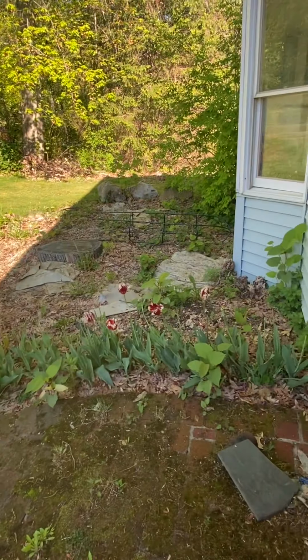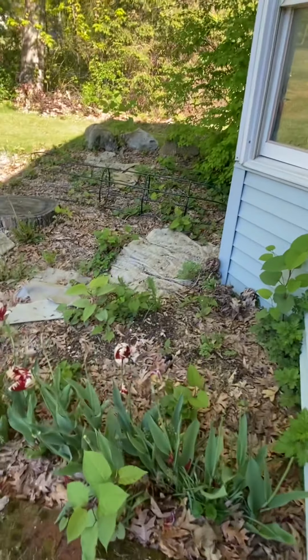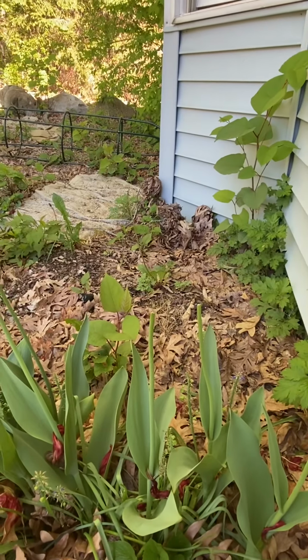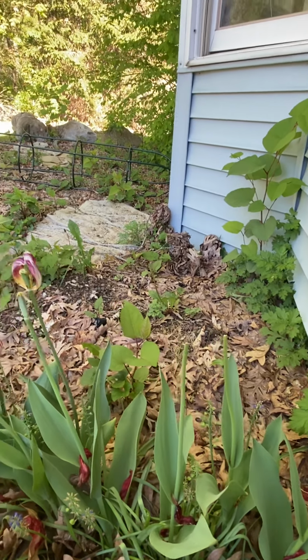So the red tulips are pretty done. I came and deadheaded, which is just snipping the very top off. A lot of them.